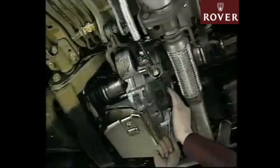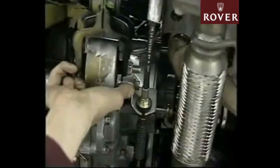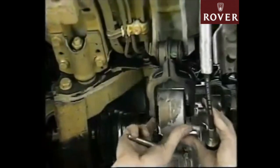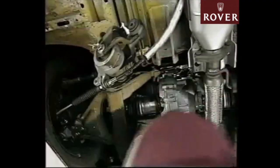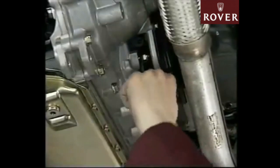Slacken the selector cable trunnion nut. Release the steady bar and bracket and withdraw the cable. Unscrew the three bolts and remove the lower flywheel cover.